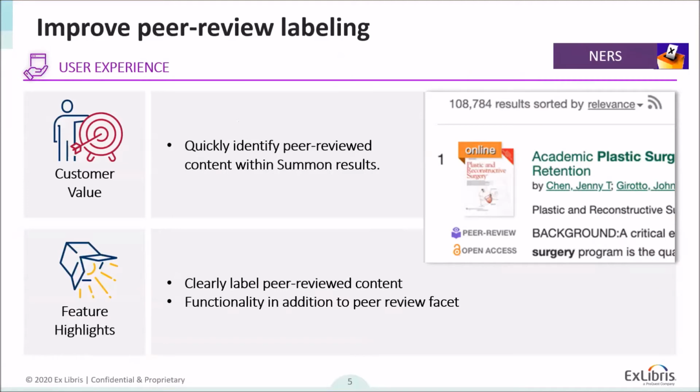Something to note is that this peer review works especially well with the peer review facet. There are 2 peer review facets out there. There's the scholarly in peer review, which is a much more limiting facet that requires that both the journal itself be marked as scholarly and the article to be peer reviewed.